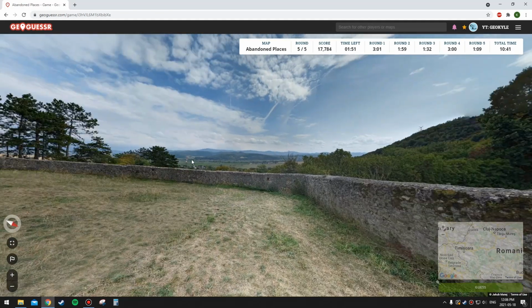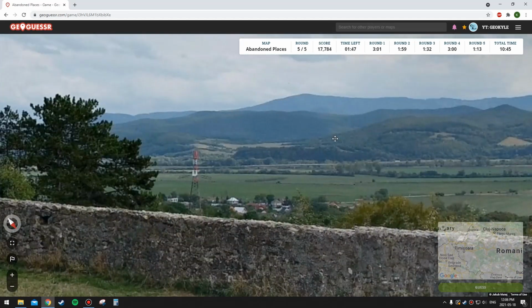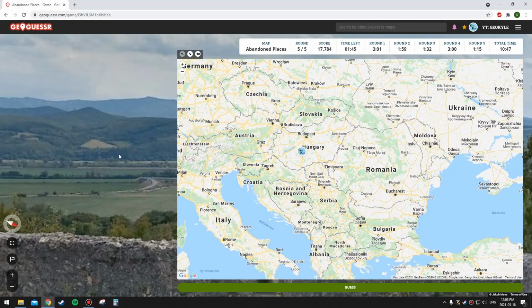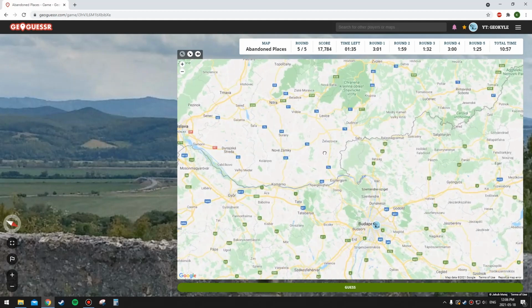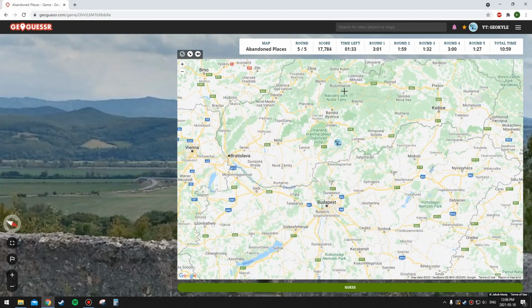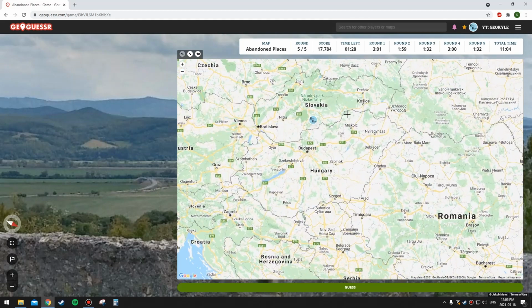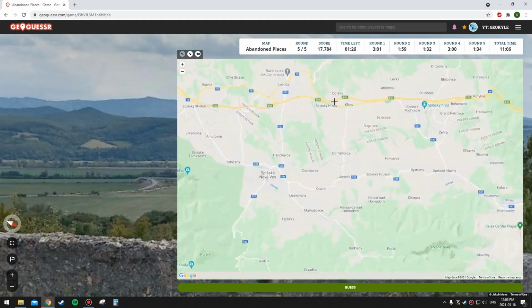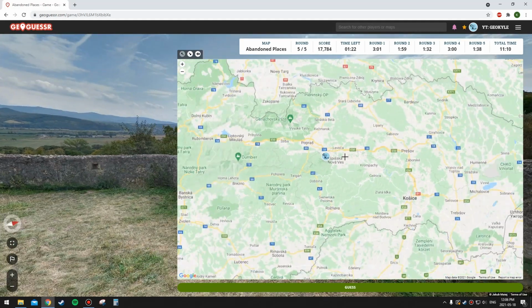Again, I'm not going to focus too much on the name because people can travel. It is a valley, and I think the hills, the mountains down in Croatia and stuff are kind of jagged and rocky, so I'm going to assume that it's probably up in this area. There are some mountains here. We have a very flat valley though. Could be something like this perhaps in Slovakia.